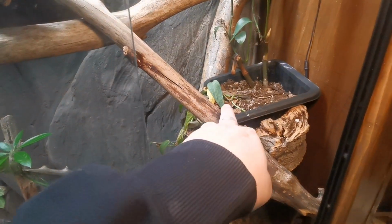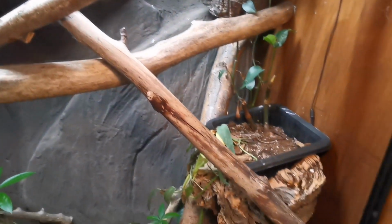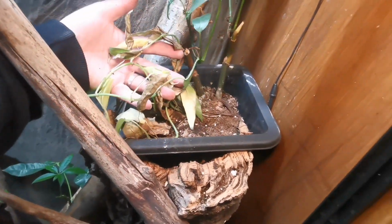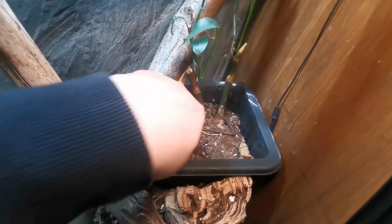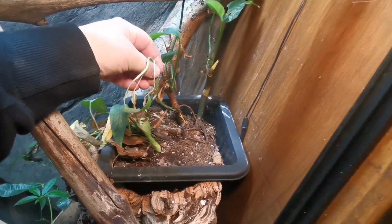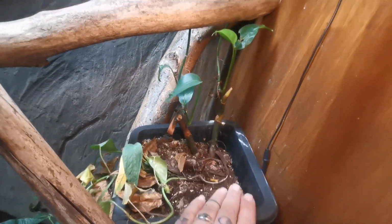We've got another RIP plant. This plant didn't like it. And we are still working out what plants to put in here, but this Epipremnum pinnatum, I think, did not enjoy that. I think I actually kept the soil too wet, far too wet, and this thing just didn't like it.